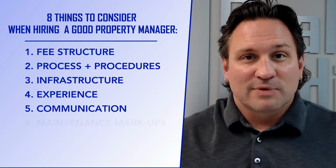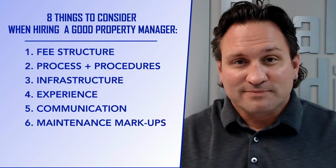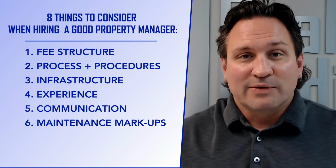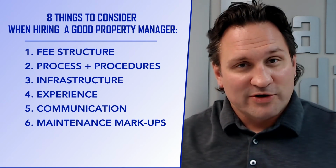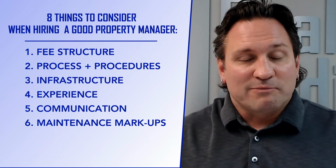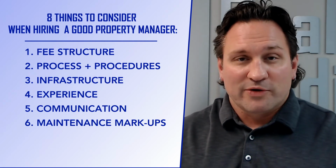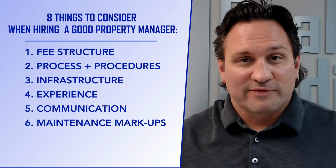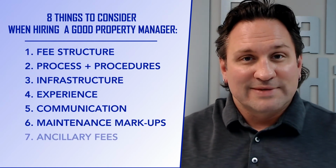Number 6. Are they marking up their maintenance invoices? A lot of companies do this. We don't here, but we also don't make it mandatory that you have to use our vendors either. So we have all the vendors you could ever need. We have multiple vendors for every facet of maintenance, and we don't mark up the invoices. And it's up to you whether you want to use our vendors, your vendors, or if you're local, you're welcome to handle it yourself.